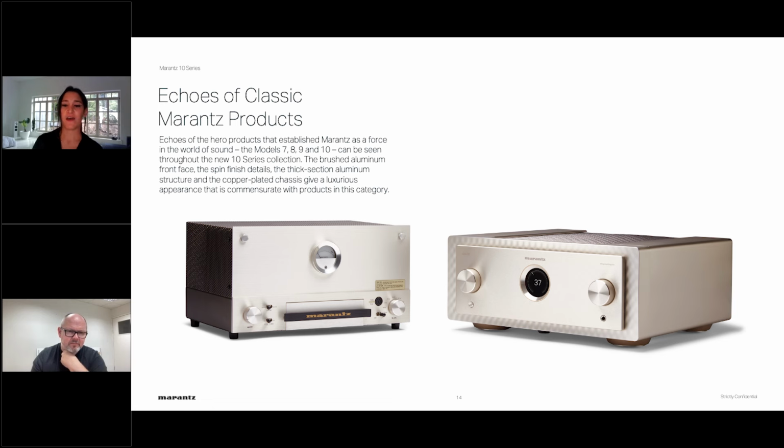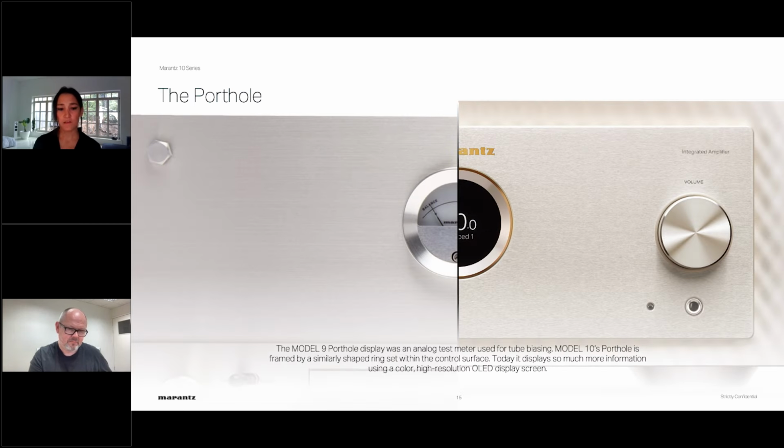We have to evolve. Coming slowly to the 10 series, here you see Model 10, and we definitely see some echoes of classic Marantz products in this collection, especially Model 7, 8, 9, 10. Here as an example, Model 9, we see the porthole, how it has evolved coming to Model 10, but also we will look at the materiality and the use of brushing details and spin finishes and how they can be transformed to the 10 series on the next slides.